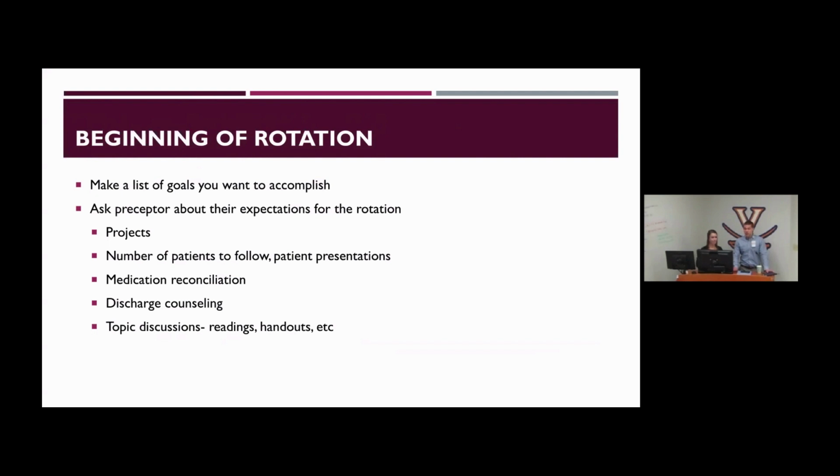But yeah, that just goes back to what Kristen was saying about clarifying expectations when you have a topic discussion. Before the first one, like, do I need to have a handout? And just ask them how they want the topic discussion to go. Some of them, especially towards the end, are going to want you to take the lead on these and talk through the article as you're teaching the preceptor the content, and then they'll fill in the gaps. So definitely clarify beforehand if they want a handout or what they want you to do.